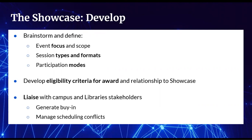We talked through what types of sessions and formats would help us meet those parameters and our goals, and I'll show you in just a moment where we landed on that. We discussed whether we wanted to hold this as an in-person event or a virtual event. We were grappling with what was the best choice in light of changing COVID circumstances, as well as what the preferences of our community would be. What modes were they willing to participate in? And we actually surveyed them about their preferences to inform our decision-making.